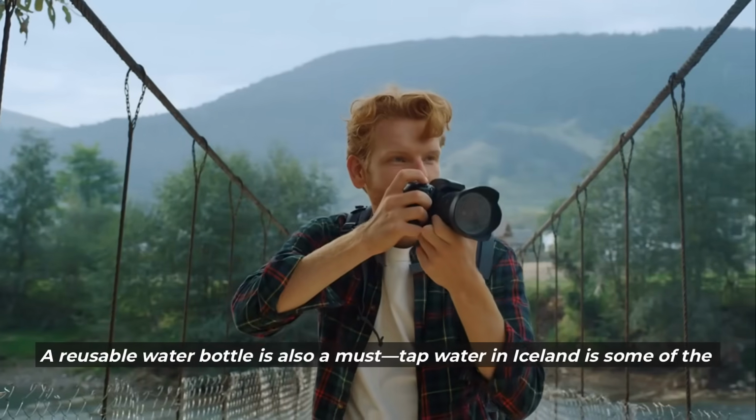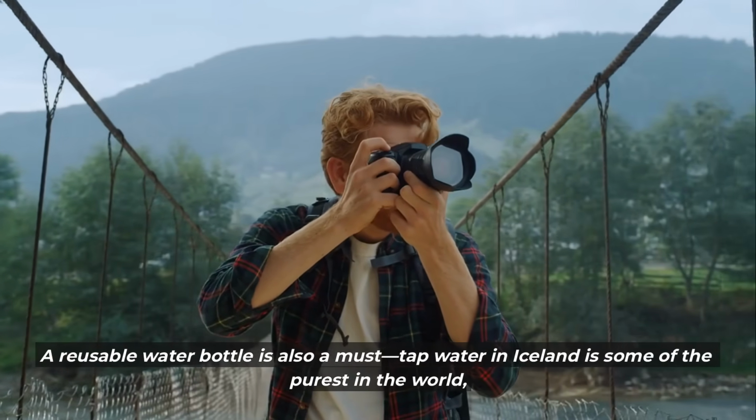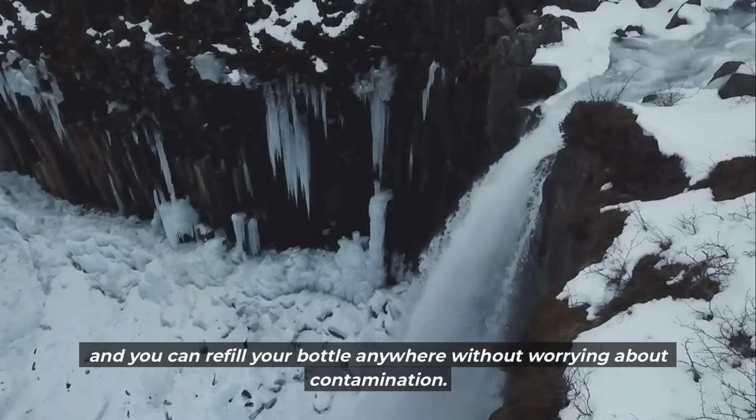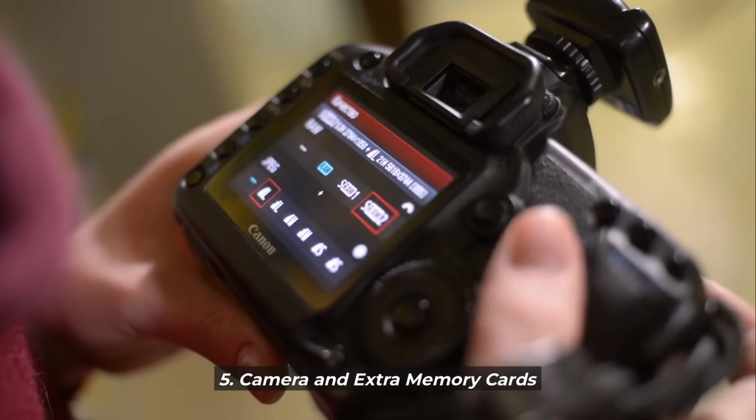A reusable water bottle is also a must. Tap water in Iceland is some of the purest in the world, and you can refill your bottle anywhere without worrying about contamination. 5. Camera and extra memory cards.